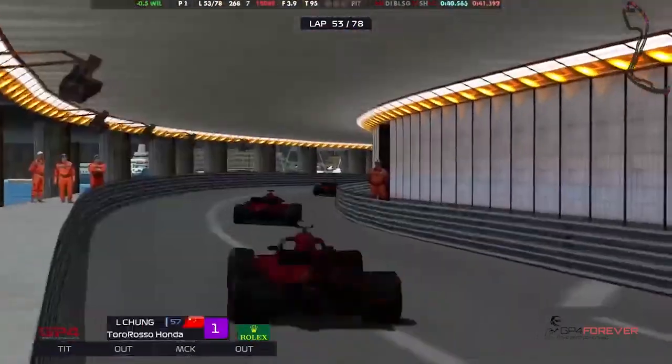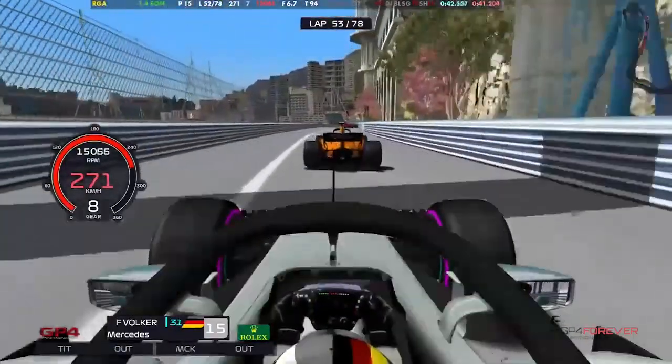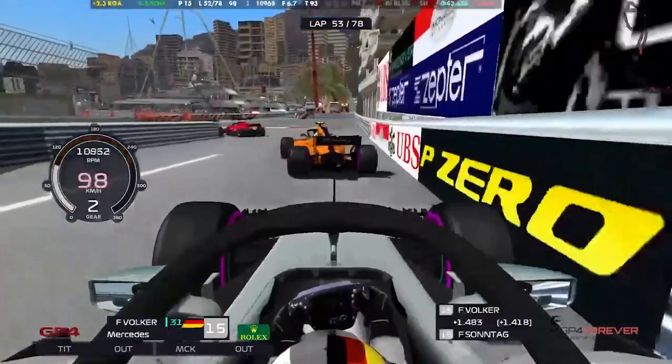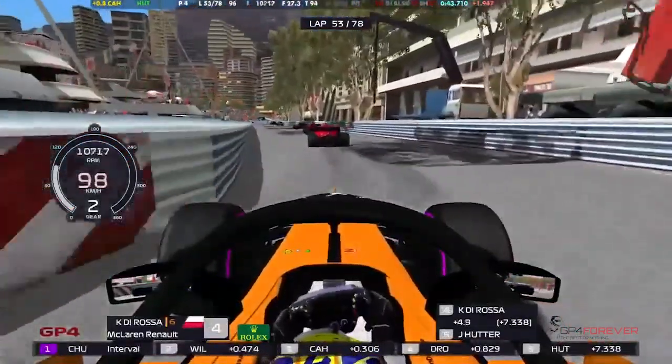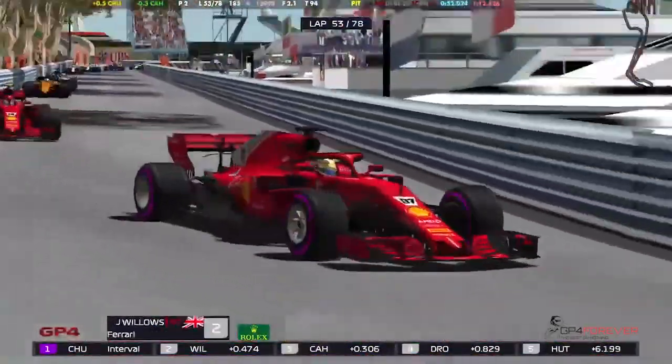As we look at the cars coming through the tunnel, the famous tunnel, Volker is now all over the back of De Rossa, but unfortunately this is not Volker lapping De Rossa. De Rossa has already lapped him. Checkmate. So looking at Willows, who's going to be coming into the pits on this lap.